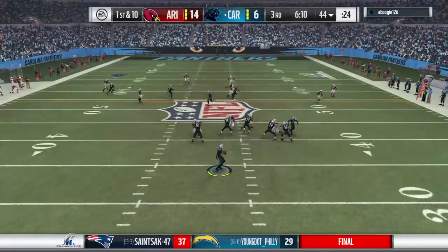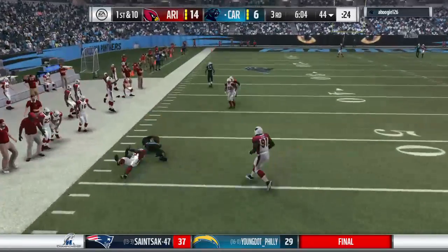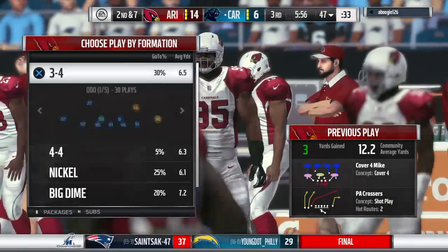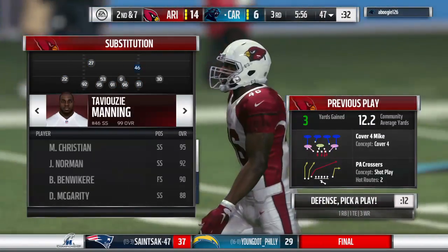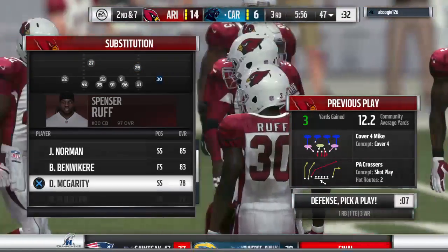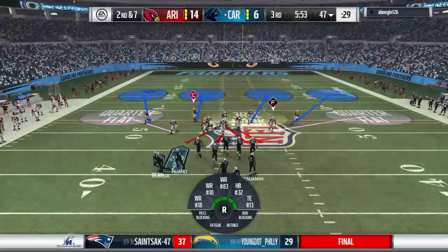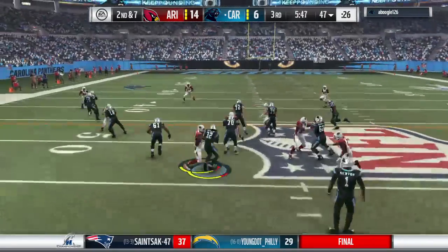Now Newton on 1st down. Dancing to his left. And he'll go down right around the 47 this time. It'll be a 3-yard gain, and it's a 2nd down. Yeah, he only gets a few yards on 1st and 10, but he's better off doing that than throwing an incompletion or even worse, an interception. Seven yards to go on 2nd down. They'll run it now out of the gun.